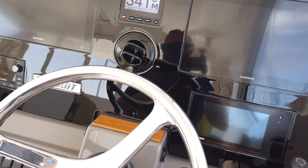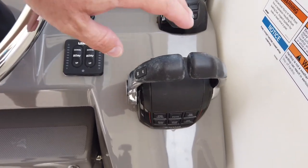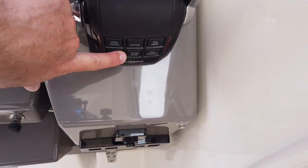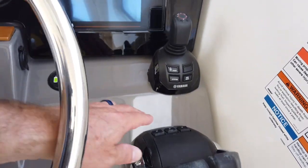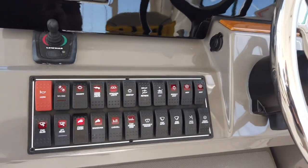And we'll go ahead and grab keys so I can get some hours off the engine so we can get some exact hours. But there's all your Helmmaster joystick, Lenco trim tabs, upgraded binnacle with all your speed control, station, trim assist, a single lever throttle. Jeez Louise, that's hard to say. Center engine, you can go free throttle like a neutral, individual tilt trims for each engine, and then all of your other switches over here.